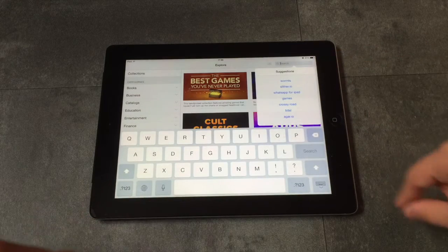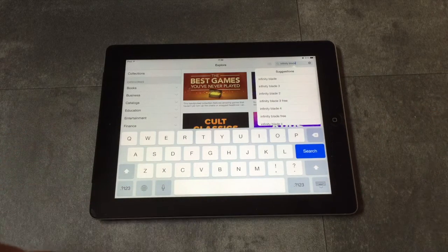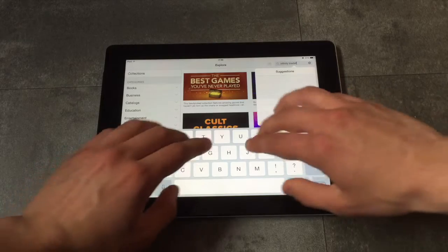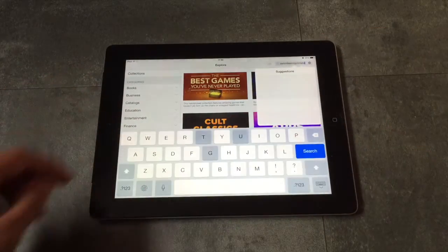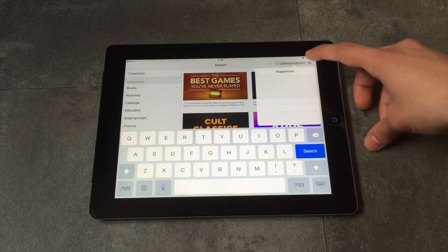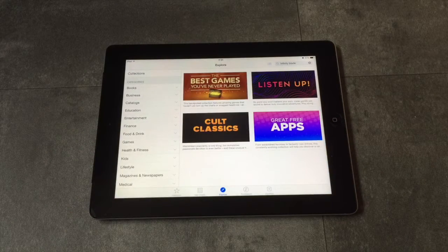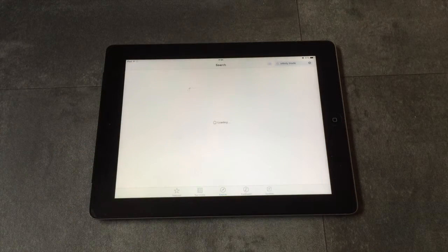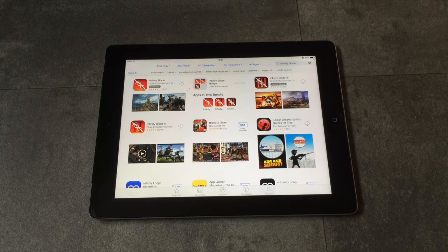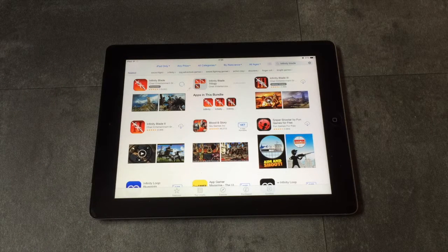So let's go ahead. I'm going to type one app that I really like, Infinity Blade, and see how the keyboard is not that active. So I press on a letter, then it appears sometime later. So I'm going to type many letters, and as you can see, after a while it types on its own. And this is something that I don't like on iPad 3. iPad 2 does it sometimes. And after I'm interested, I can click on download, and then this is going to download the app.